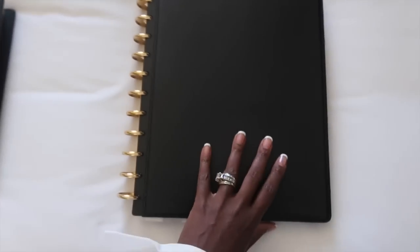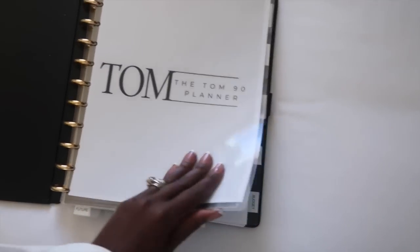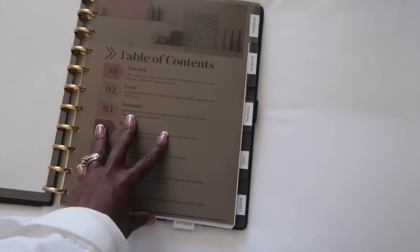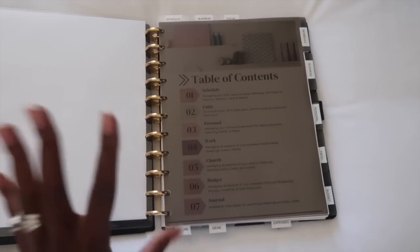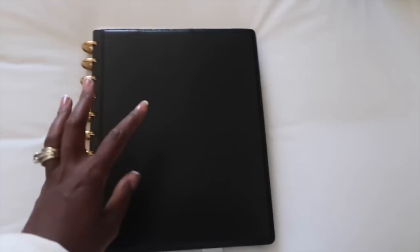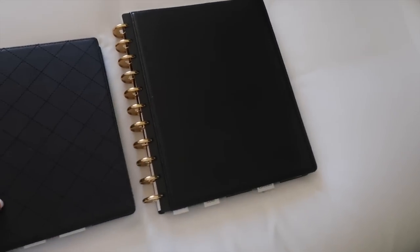And then of course, this one is the one you're most familiar with, and this is my Tom 90 planner, and I just decided to bring this one with me. Really, I don't think I'm going to need this one at all unless I decide to do some planning. I'm not sure if I'm going to have that much time to actually do a session, but my anxiety wouldn't let me leave it, so I just decided to bring these.